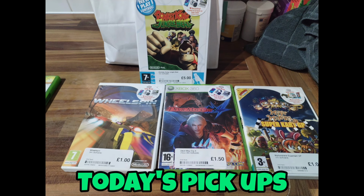So here's today's pickups, nothing major, couple of things that I've not seen before, and I bought Devil May Cry 4. I used to have it, I've finished it on a number of occasions, but I want it back in the collection and I wouldn't mind playing through that game again. I really enjoyed it.